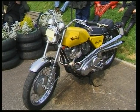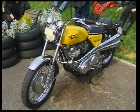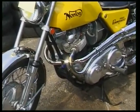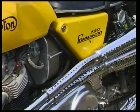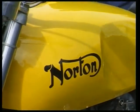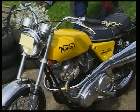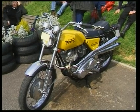Another fine example of the Norton Commando here, the 750 Commando. We saw the rather heavy built one just now. This is equally the same thing, but a little bit more sporty in the Daytona colours. That yellow was always known as Daytona yellow. Popular bike in its day and very popular now with the enthusiast, and I'd like to be in a position to have a ride on that one today, because the sound of those twin pipes was well worth listening to. It's music to an enthusiast's ears.